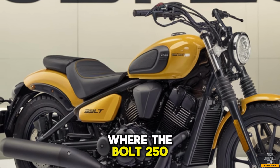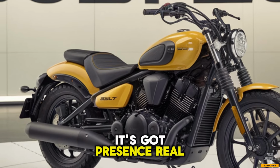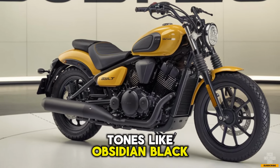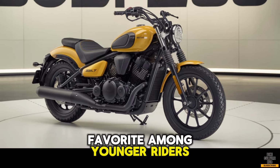Where the Bolt 250 truly shines is in its design. It's got presence, real presence. The tank is a teardrop-shaped 12-liter steel unit, finished in deep metallic tones like obsidian black, midnight copper, and a new dusty blue that has become the favorite among younger riders.